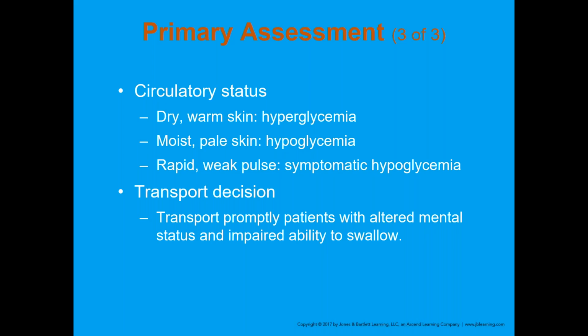If my blood sugar is really high, I'm spending all my time in the bathroom peeing out all of that fluid, all of those electrolytes, all of that plasma, which is sort of going by the wayside. So my skin's going to be dry because I'm actually dehydrated. No matter how much I drink to try and replace all that fluid I'm peeing out, it does me no good. So with your hyperglycemia, their skin color, temperature, condition assessment is going to be really important.